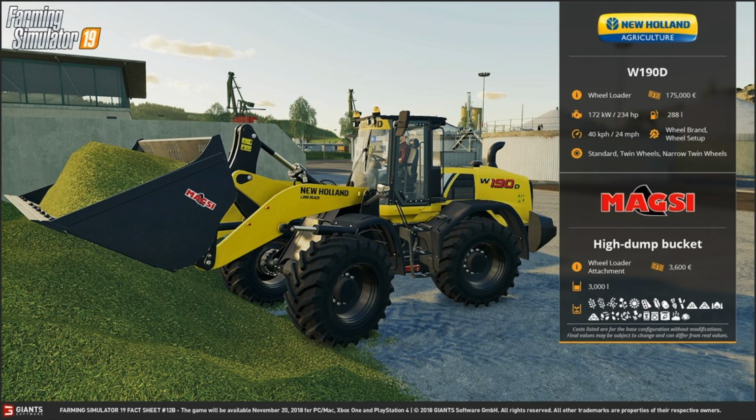You have the front twins, which we've had, but we've never had twins all around. I think it's been a mod for PC, and I believe I actually saw this tractor in someone's thumbnail within the past week that had twins on it, and it looked really cool. It was one of the bigger farm sim YouTubers. I can't remember who it was, but they were doing silage, and I believe I saw something like this in one of their thumbnails. Really cool stuff. So again, standard tires, twin wheels or narrow twins on a freaking front loader, on a wheel loader. Come on, man, that's awesome.